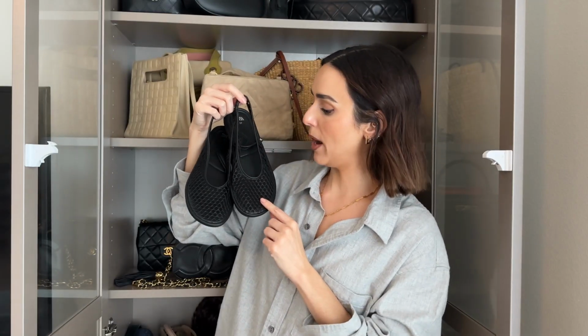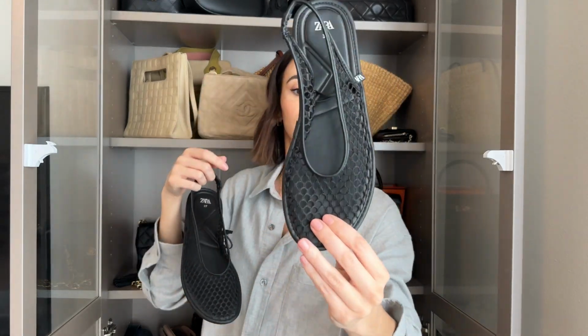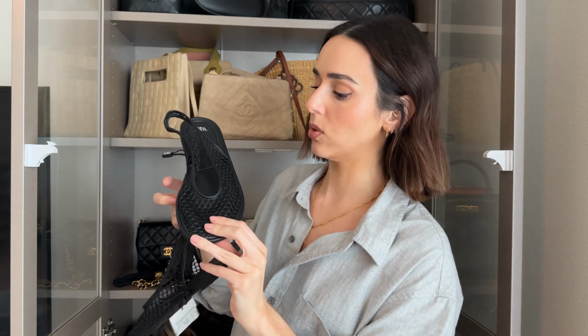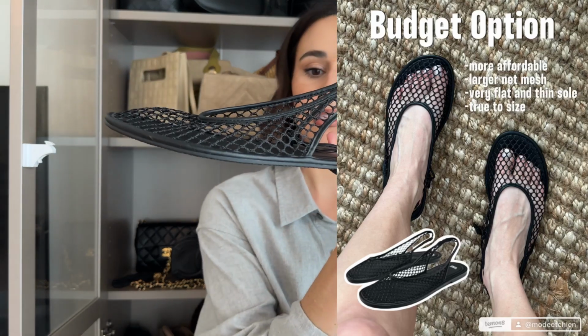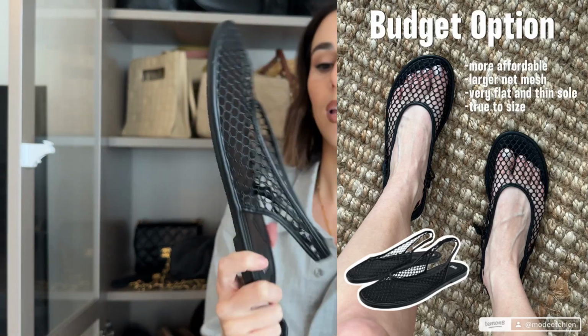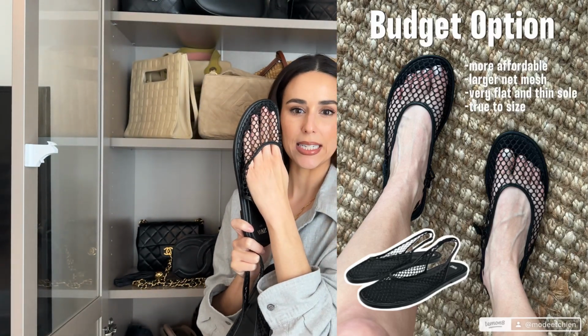So the next pair is from Zara. I linked these when they popped up weeks ago, and I think they're already sold out now, but they've gone in and out of stock, so I will put the link down below. You can always get a notification for when they restock. And I will show a cutaway of these on my foot as well. They are a slingback like this, and then closed-toed, in that fishnet style.